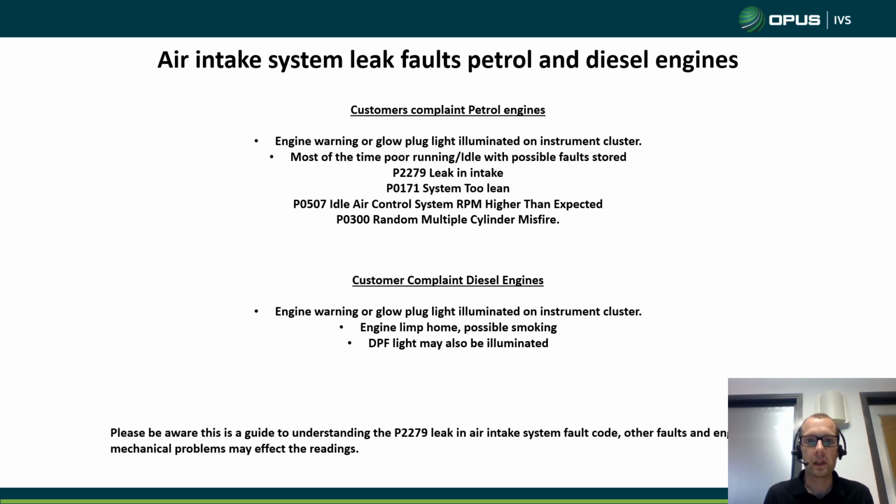So petrol engines themselves, it's usually an engine warning light on. Most of the time it's poor running, especially at idle, with a fault code stored, mainly the P2279 leaking air intake system. Usually you've got a system too lean fault, idle air control system RPM higher than expected, and sometimes random multiple misfire. Now I'll go through these other faults as we go in, and why they've occurred.